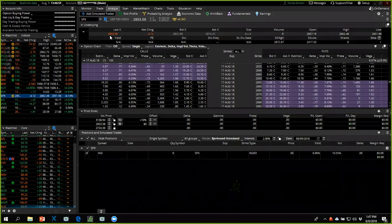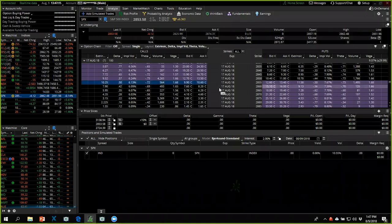So the at the money is going to either be the 28.55 or the 28.50. And we look at the delta here, it's 44 to 50. So it's going to be really close to 50 for the at the money. Same with the calls. They should be pretty close to 50. And here we are. We have the closest one is exactly 50. Okay. So let's sell one of these.